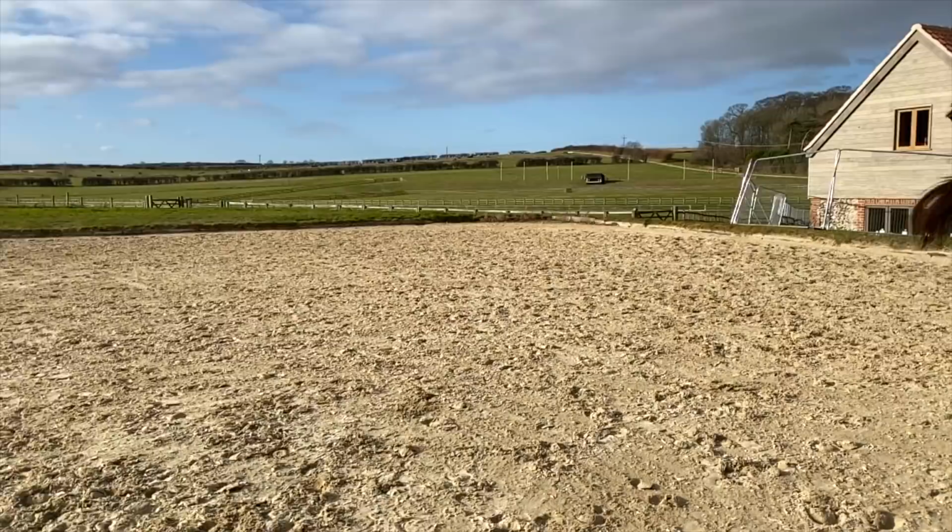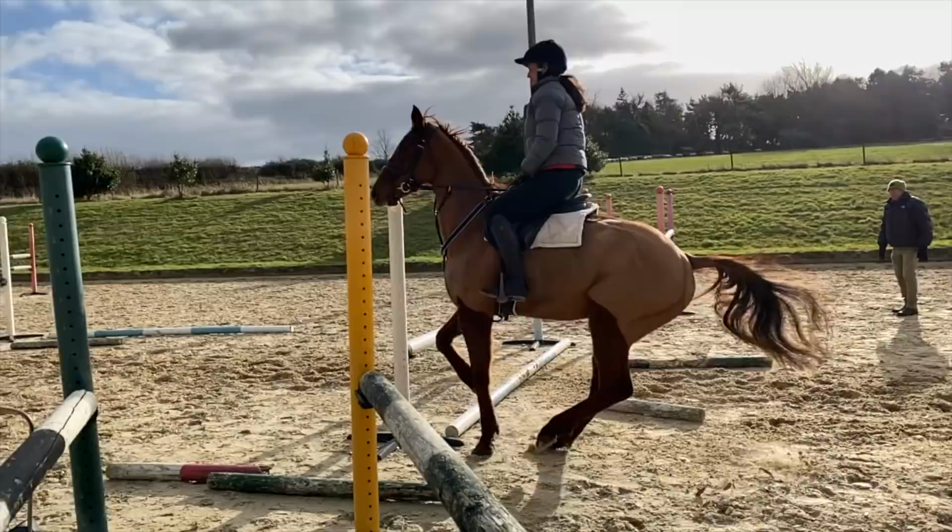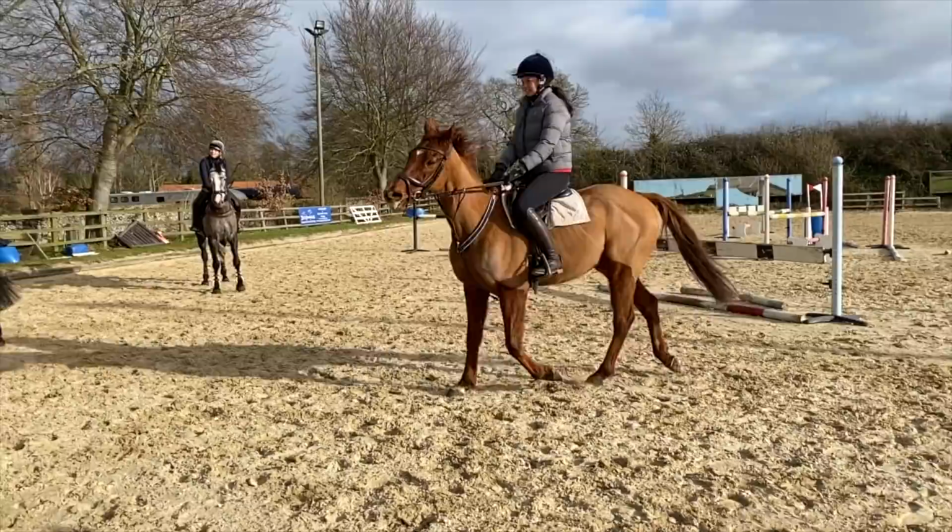So then I was instructed to pick up canter, which is definitely our weakest pace at the moment. We just are doing lots of flat work working on that. So did the first part, and then the second part had changed. He didn't really have enough time to assess it. As you can see there, I'm just saying, don't worry, Ember. Give him a little pat on the neck.